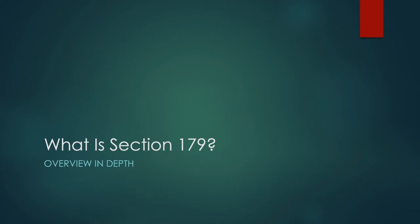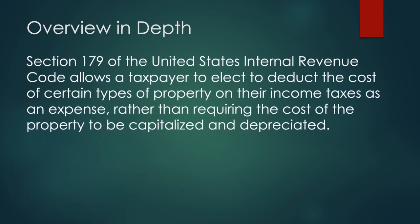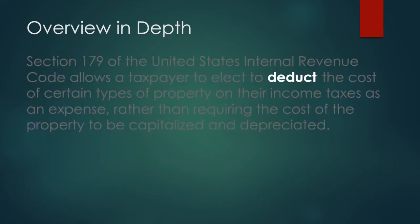So, what is Section 179? Here's the gist. Section 179 of the United States Internal Revenue Code allows a taxpayer to elect to deduct the cost of certain types of property on their income taxes as an expense, rather than requiring the cost of the property be capitalized and depreciated. Now, let's highlight and explain some key terms in this paragraph.